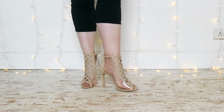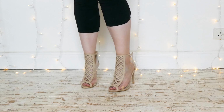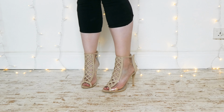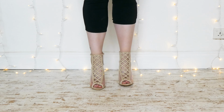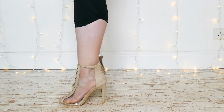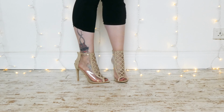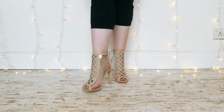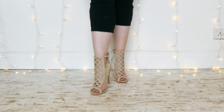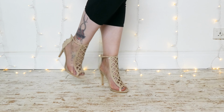I dread to think what they'd actually feel like if you did the zip up, because where you actually bend your foot is right at the top of the boot where the plastic is, and that is quite painful. So you'd probably literally have to walk around like this in these shoes, which just defeats the object. They are quite painful. So even though they look good, if you want to sacrifice your feet for fashion, go for it. I mean, they fit really, really well. They're just really not comfy, and I cannot do that zip up to save my life.